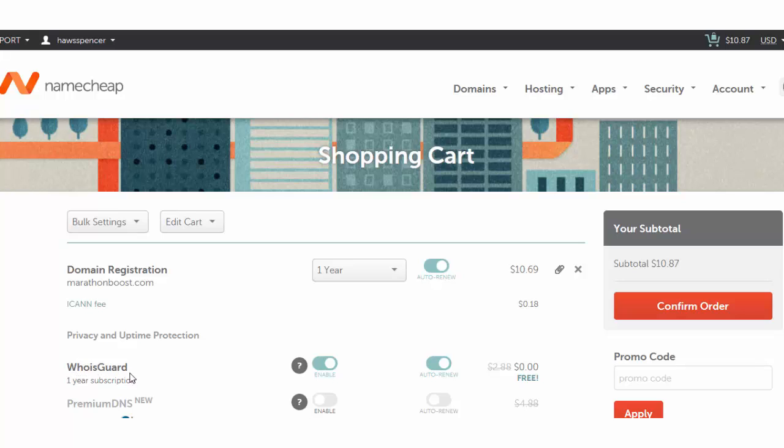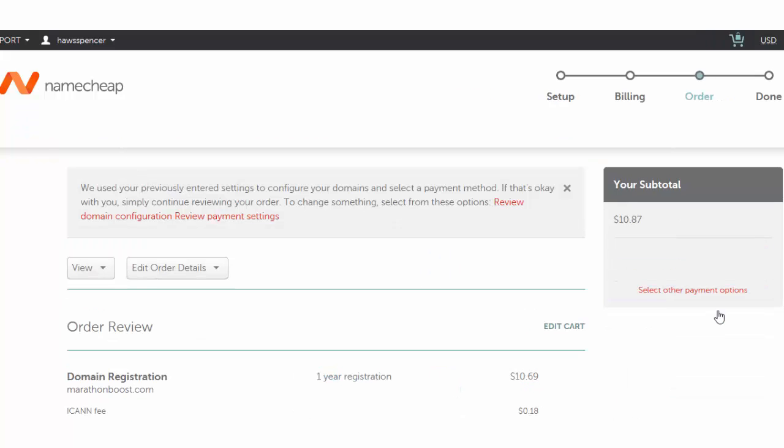For WhoisGuard, you get it free for the first year, so Namecheap's pretty cool. I would just include that. It is free, keeps your domain information private, so people won't see who registered that. So I'll just confirm that order and then complete the checkout process.